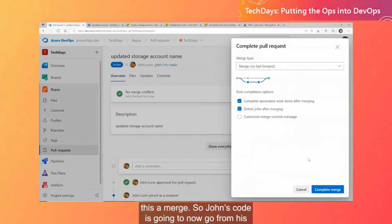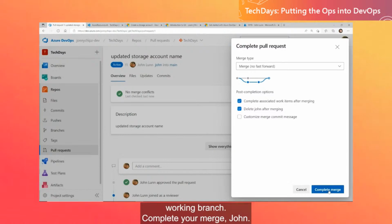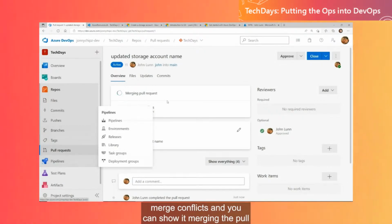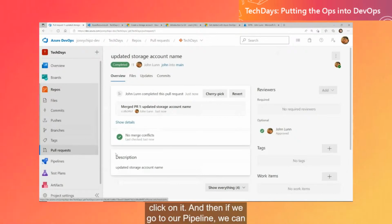And we call this a merge. So John's code is going to now go from his branch, and you see the little pretty picture, into that main working branch. Complete your merge, John. And let's go over to our pipeline. Now, it does check for merge conflicts, and you can show it merging the pull request. So you can actually see it from here, and you can click on it.